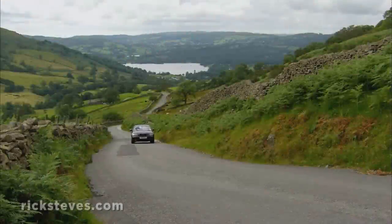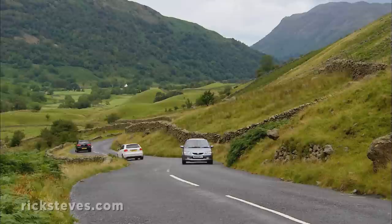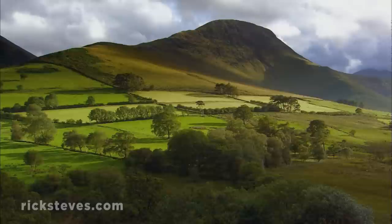While Wordsworth would likely be appalled at the speedy convenience of it all, drivers can enjoy car touring. From Keswick, a scenic 20-mile loop south reveals the essence of Lake District charms. Newlands Valley is a majestic place. If it had a lake, it would be packed with tourists. But it doesn't, and it isn't.